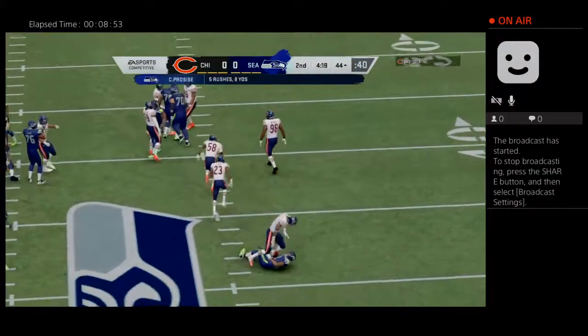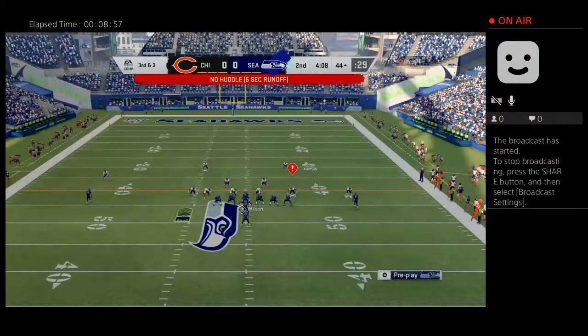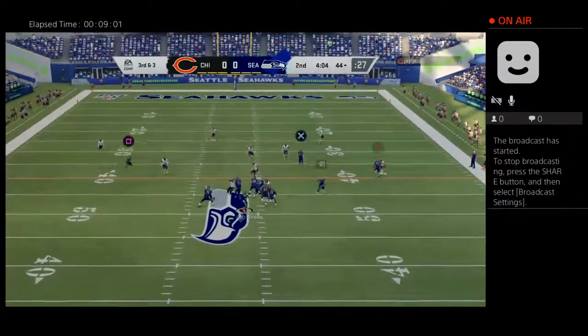They'll run with Procise. And he still has yet to get on track in this first half as they're going to stop him behind the line. He'll wind up losing 3. And now it's 3rd down.